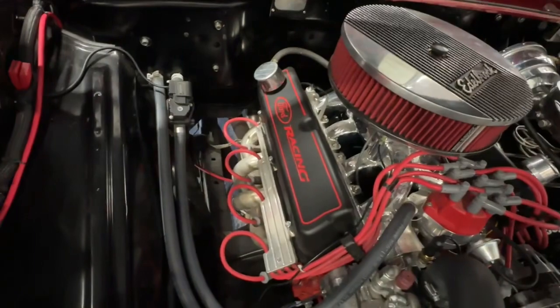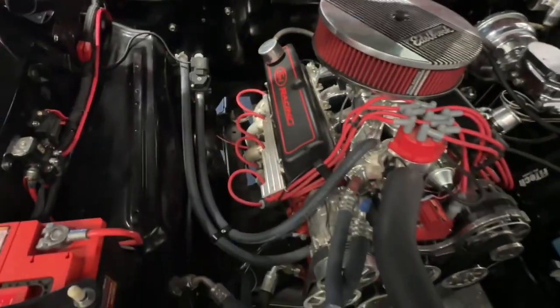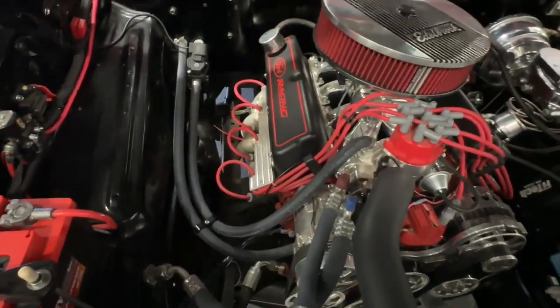It's a Holley Sniper EFI system. It's fuel injected. Let's see. Oh yeah, look at that.